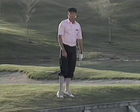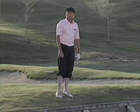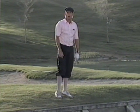Now that's not all bad from there. At least we're not in that water, and we still have a chance to make our par. If you're Payne Stewart, that might happen. But for the rest of us, it'll do just fine to get that shot on the green, anywhere.